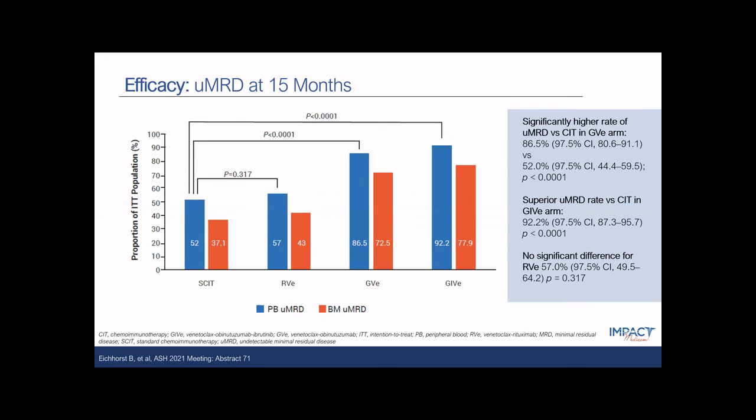The primary endpoints, there were co-primary endpoints in the study. One is PFS, but the other is undetectable MRD level at 15 months, which is 3 months after the fixed duration therapies of Ven-R and Ven-O are finished, and 6 months obviously after the chemoimmunotherapy is finished.